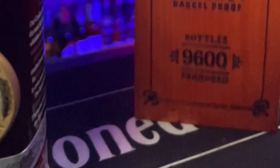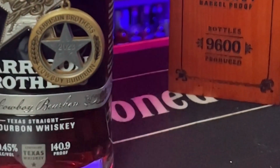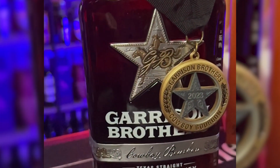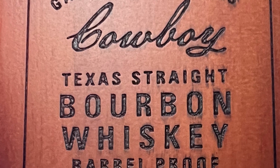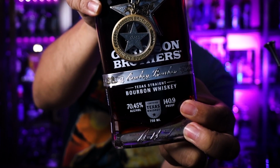Let's get into the bottle. This year's release was 9,600 bottles of 750 ml size. Every barrel used in this release was at least 6 years old. It is a wheated mash bill, but no other details were actually given. It is barrel proof, straight from the barrel, unfiltered, uncut. And of course, if you look right there, it's 149 proof.